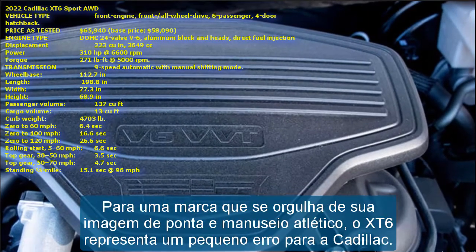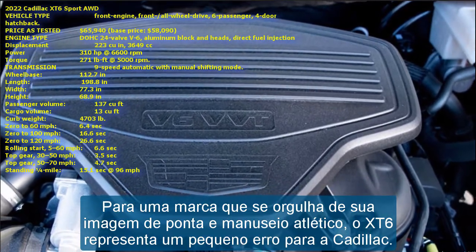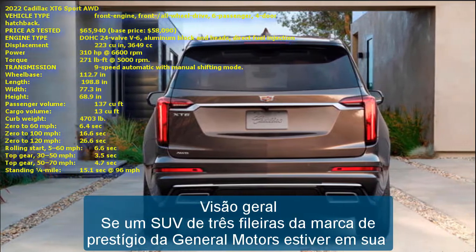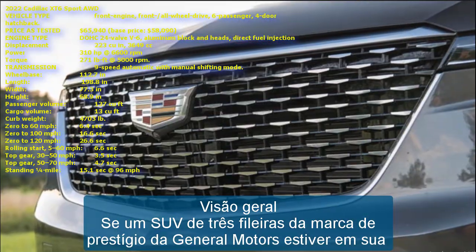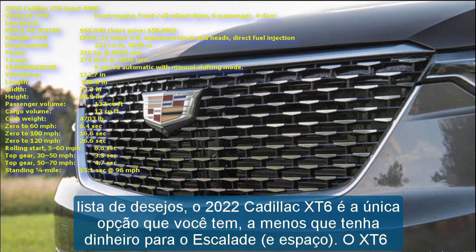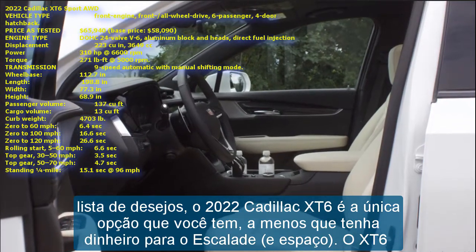The XT6 shares much of its underpinnings and mechanical components with the GMC Acadia, but you wouldn't know it by looking at it. The Cadillac sports a unique exterior and interior design that looks appropriately upscale. It can be had with your choice of a turbocharged four-cylinder or naturally aspirated V6 engine and either front or all-wheel drive. The sport trim comes with a torque vectoring rear differential, but even so it fails to deliver the same level of athleticism as key rivals such as the Audi Q7 and the BMW X5.